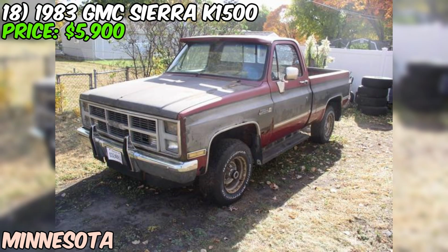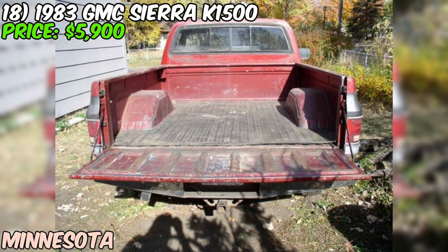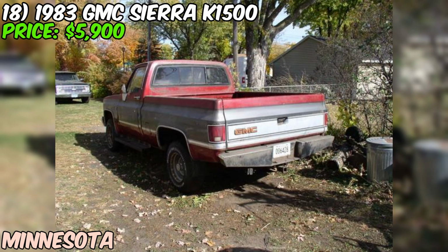Number 18. We're taking a closer look at a 1983 GMC Sierra K1500 that's currently up for grabs on Craigslist. This classic square-body pickup is priced at $5,900. But before you rush to grab your wallet, let's dive into the details.